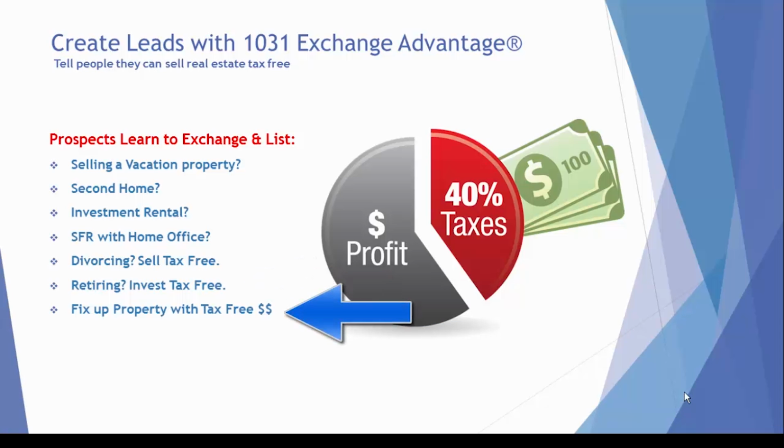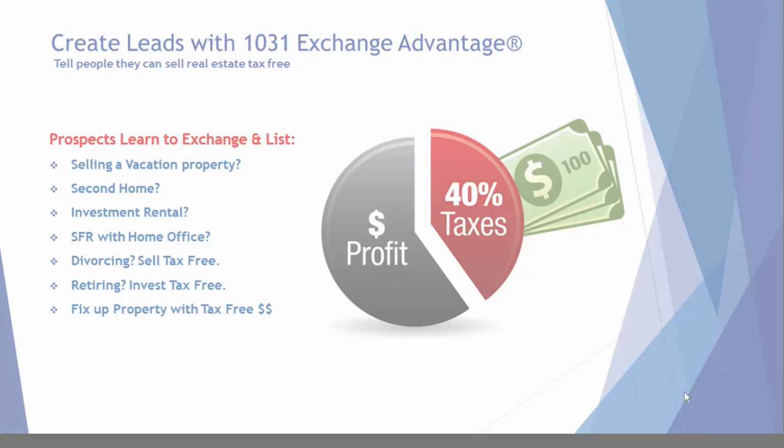A last group here that is a good category for an exchange would be those who want to sell something and use the money to buy something that they need to fix up, because the monies that come from the sale can be invested in a new property, and the remainder of the funds can be used to improve the property using tax-free money. So this just gives you an idea of the parties that you want to talk to who might be interested in doing an exchange. And of course, the real motivating factor for the client to be interested in the first place is that their property has gone up in value and they don't want to pay the capital gains tax.